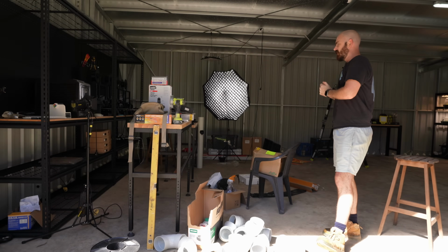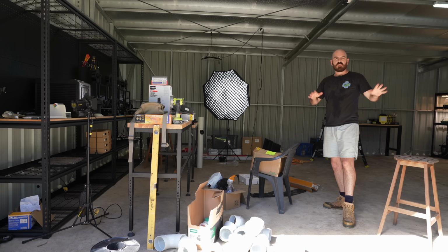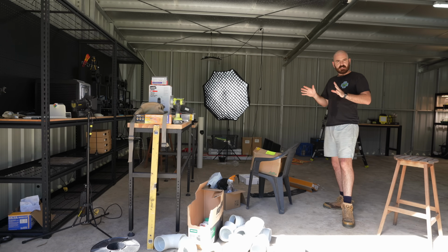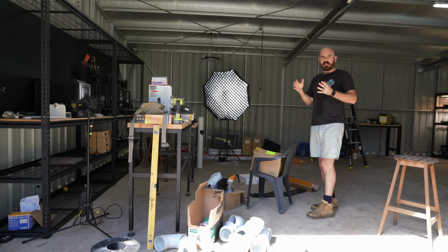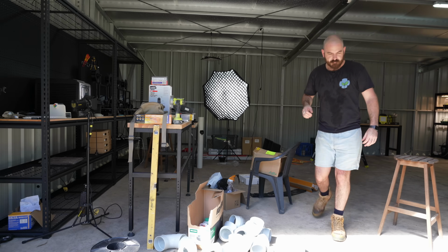Now it's a bit of a mess at the moment, and it will be a bit echoey for the time being because I have not got the walls on. I'm going to insulate and clad the walls so it's not 1,000 degrees Celsius in here, but I want to show you some stuff in the meantime.